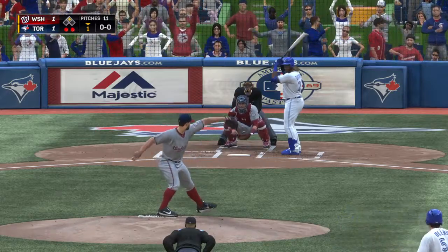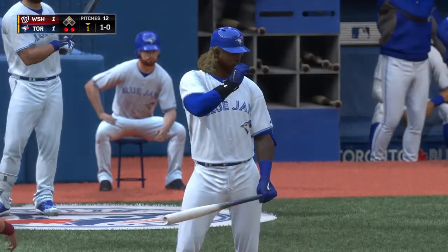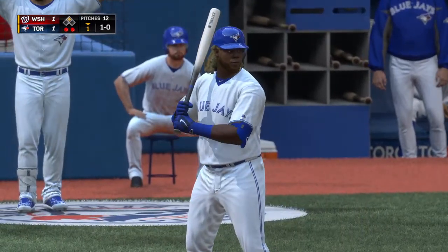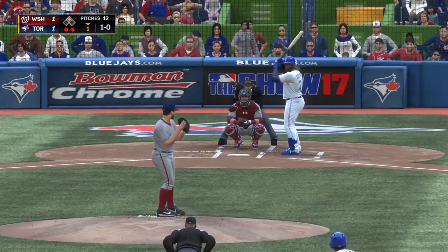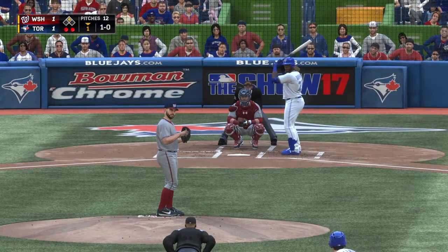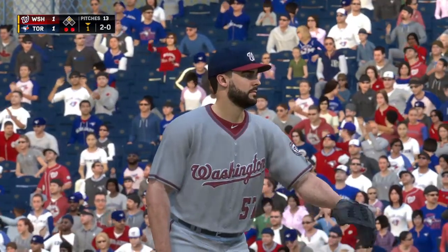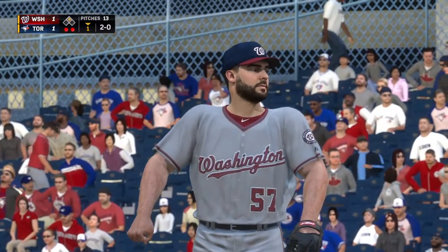In now, Vladimir Guerrero. As he'll lay off a slider too low, ball 1. The average sitting right at .270 on the year, 9 homers, and the RBI count at 35. He's ready. Here's the 1-0. And the changeup is way low that time. Yeah, it looks like to me he hasn't quite found that release point so far here in the first inning.